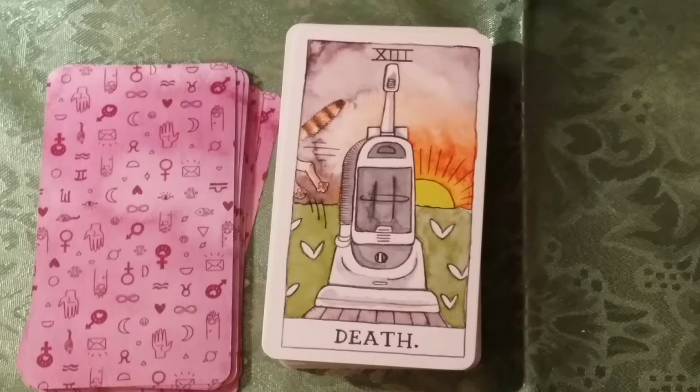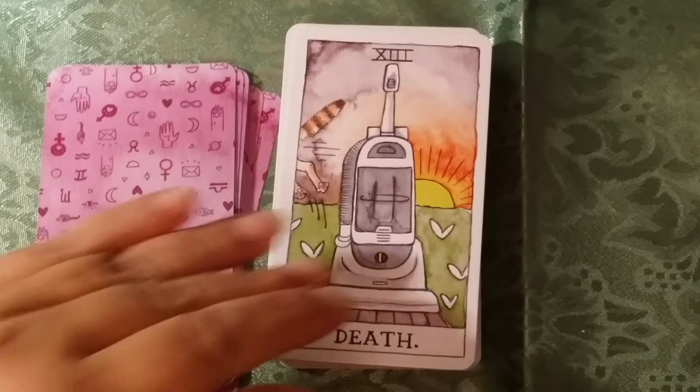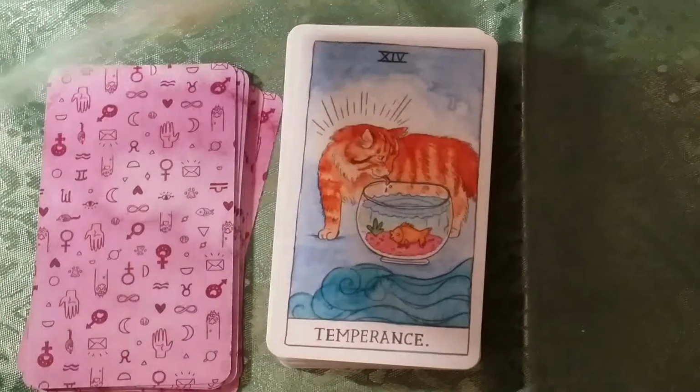Transformation can be scary, but it's better to clean your problems up than to brush them under the rug. Reversed. Change is inevitable, and while resistance is not necessarily futile, it can certainly be counterproductive. The carpet is getting vacuumed whether you like it or not. Why not get out of the way? Vacuum cleaner. Oh my God, that's hysterical. Okay.